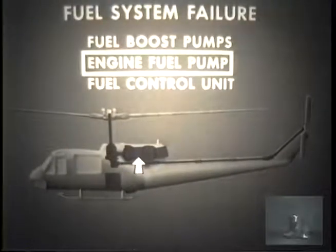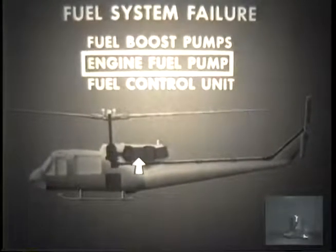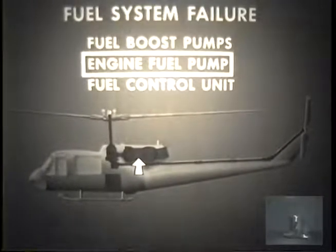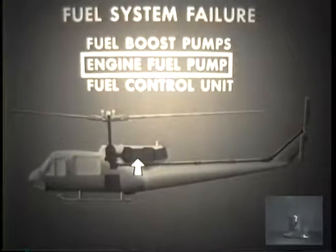The engine fuel pump is a dual-element device. Either element is capable of providing engine fuel requirements. Its fail-safe design makes specific emergency procedure unnecessary. However, the flight should be terminated as soon as practicable.